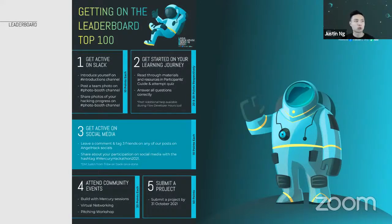And also share your participation in the hackathon through your own social media and put on the hashtag Mercury Hackathon 2021.